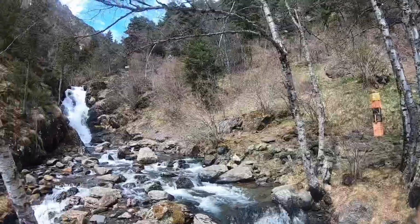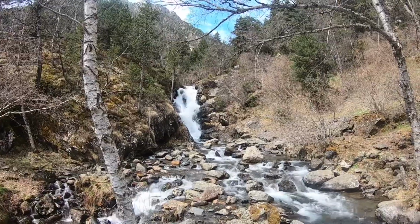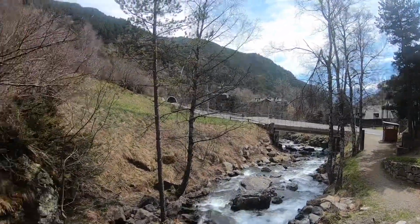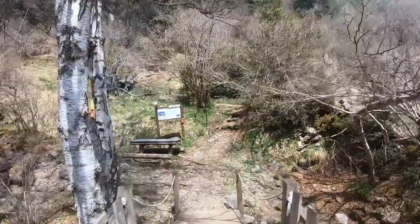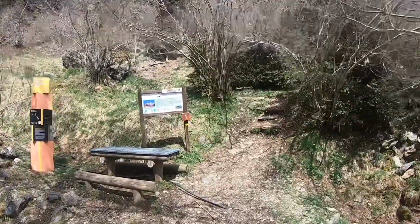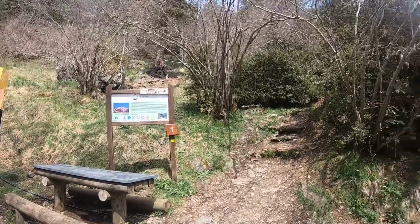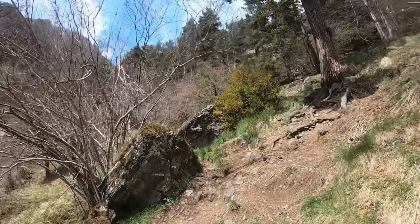Up the river, you will see a magnificent waterfall, while beneath you is the road you came up. You will see an information sign and another nice picnic bench. You turn left and head up the path that runs parallel to the stream and towards the waterfall.